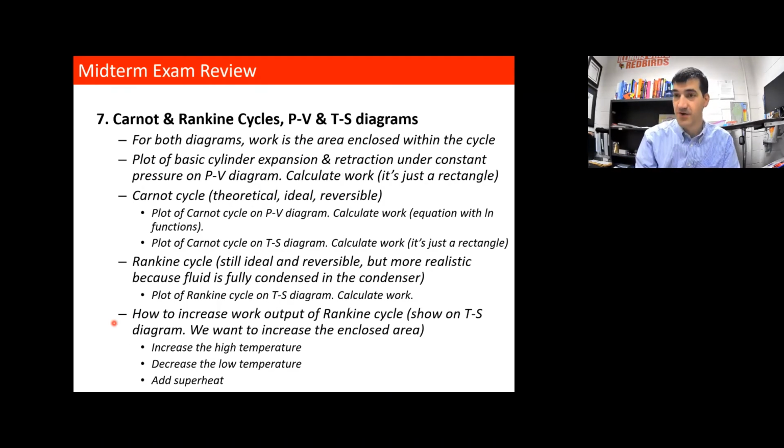Next, we talked about Carnot and Rankine cycles, steam cycles, basically, and we plotted them on pressure volume and temperature entropy diagrams. And what's kind of neat for both types of plots, the enclosed area of the cycle, you draw your cycle, the enclosed area is the work that is done by the system in one complete loop of the system, one cycle of the system. The first thing we did was plot the simplest possible case of a piston moving inside of a cylinder. That's pretty much the simplest possible cycle that we can talk about. And we plotted that on a pressure volume diagram, and we calculated the work inside of that. That was also a problem on one of the homework sets.